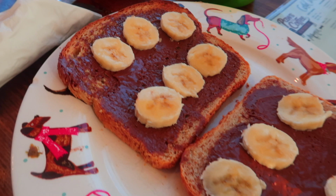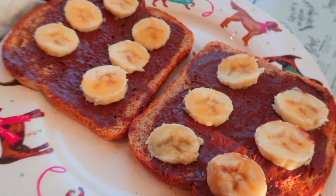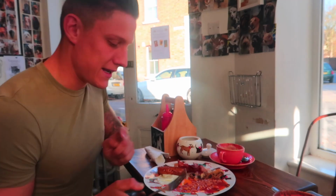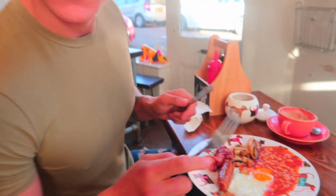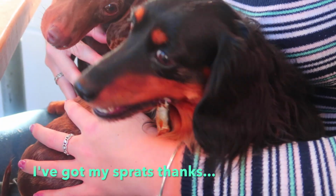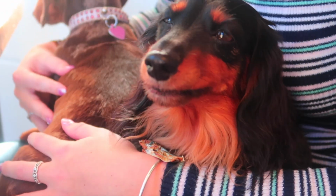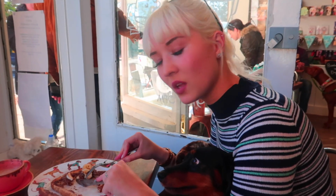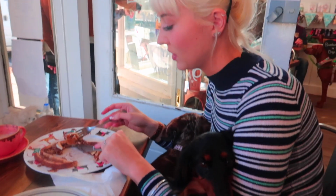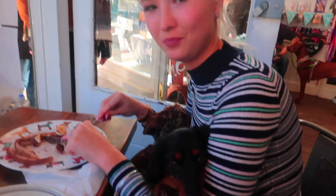I've gone for a sweet start. Look at that. We've got sausage dogs all over the plate, pugs, and bears, and there's none for you. How's that sugary breakfast going down? Banging. I'm trying to be edgy. This is quite edgy. Edgy, bananas on toast. Never heard of it, but hey ho, give it a go.